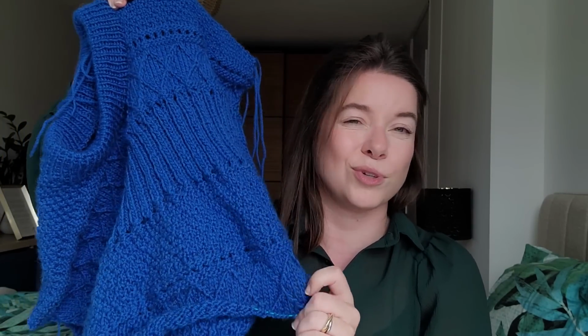And then I don't really mind how long it is, but I don't want it to hit at the widest part of my hips, because then it accentuates your widest part. So it needs to be a little bit shorter than that. And I don't know if I'm going to tuck this in like I tuck everything in, because this isn't really a drapey fabric. I'm rambling.